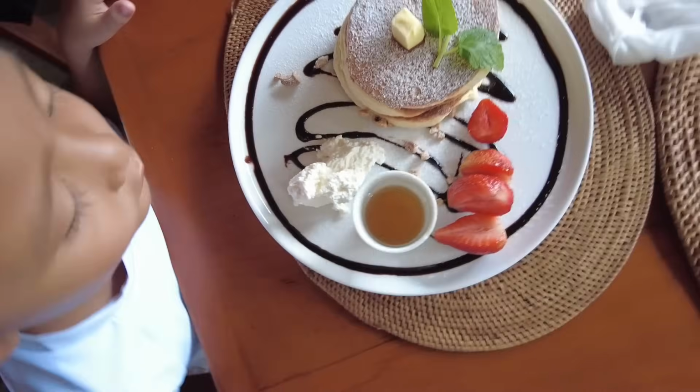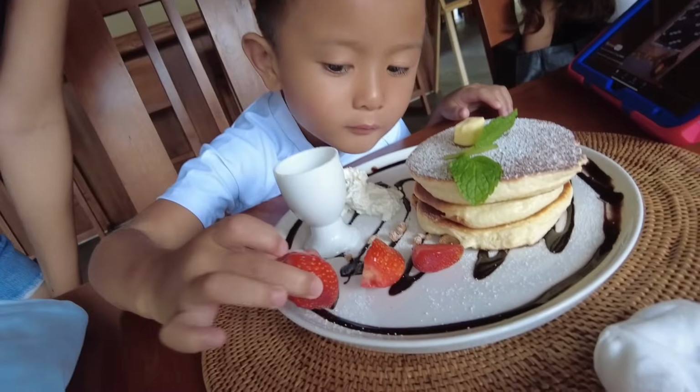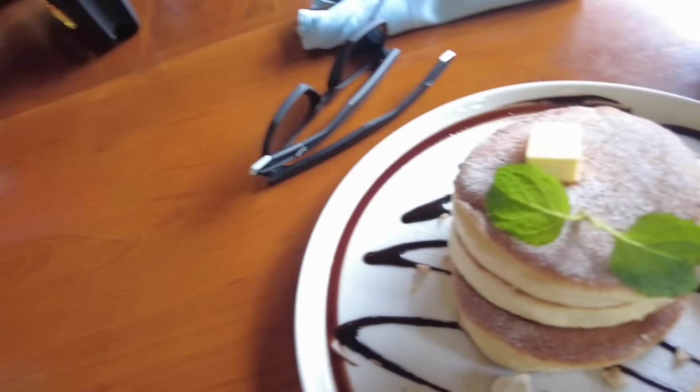Day 8, and we're having breakfast, our free breakfast here at the resort. Look at that pancake bar! Is that yours? Choo-choo pancakes! Wait for that.